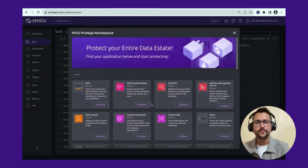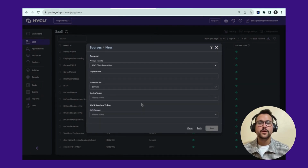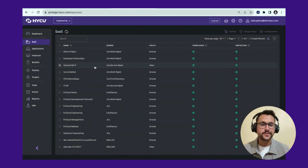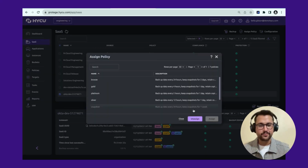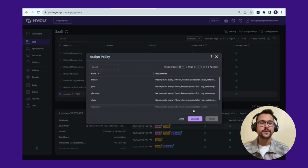What do you actually do from this? Well, you simply select what you want to protect. You add an API token or the source or your account ID, and then we'll automatically discover the instances that belong to that. Now, why does this matter? Well, it means you can assign a backup policy in essentially one click. And we have prepackaged policies, based on what we observe our customers using, whether it's backing data up every day or every 4 hours. It really depends on the type of application and the criticality.